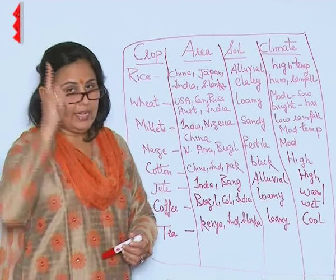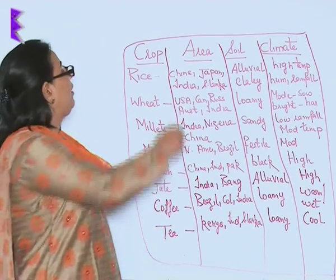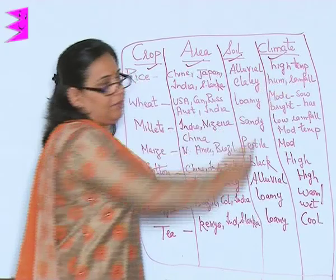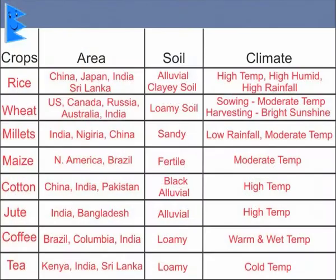Now quickly we will revise it, and this is how we go. We will write the name of the crop, the area where it is grown, the soil requirement and the climate. So quickly, first of all we will take rice.